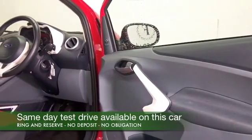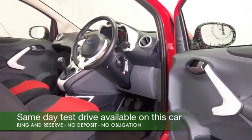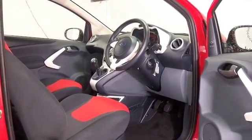And I tell you what, great around town. This will zip in and out the traffic with no problem. And because of its tight turning circle, you'll find it's going to be very easy to park.